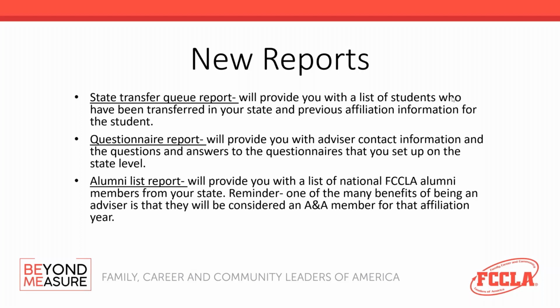And then lastly, the new report that we have is the alumni list report. This is going to provide you with the alumni members that are affiliated at the national level, and all of those that are in your state. It's also going to have the advisor's contact information on it. I know this can get a little bit confusing because every time an advisor pays advisor dues, they are also becoming an ANA member, so they're going to have their information on there as well. So you'll have both of those groups on there.